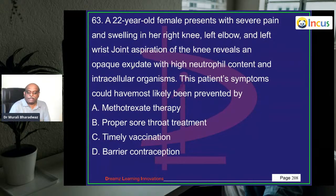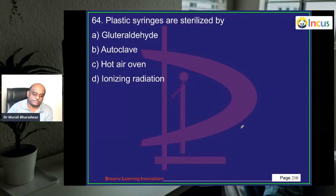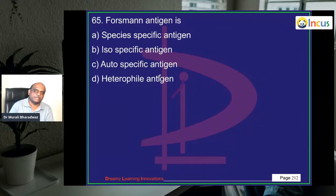22-year-old female with severe pain and swelling of the right knee. Always remember, in a sexually active young individual who has monoarthritis involving the knee, always think of gonococcus. So, probably barrier contraception would have prevented this gonococcal infection and arthritis. Plastic syringes are sterilized by ionizing radiation.